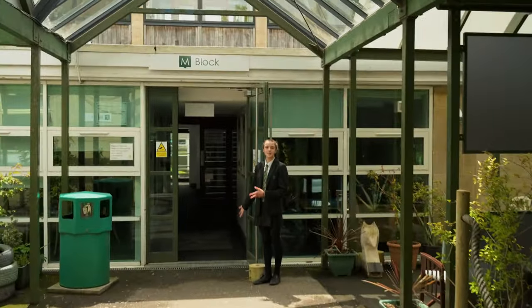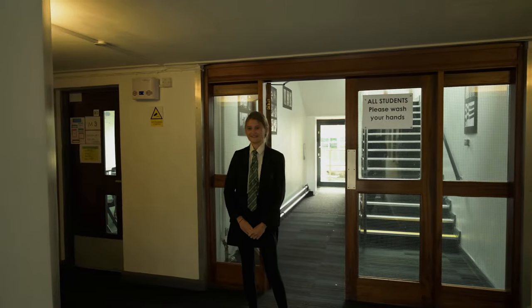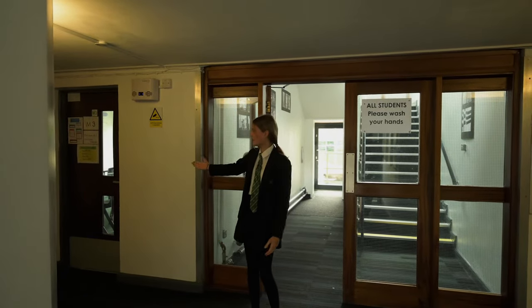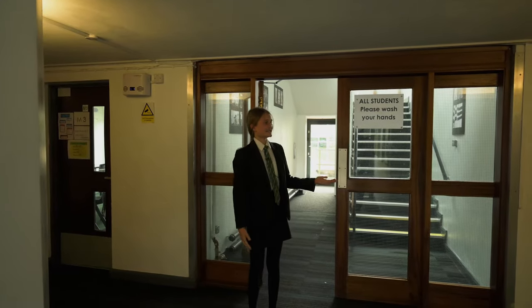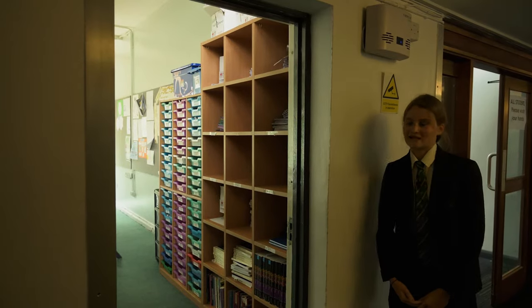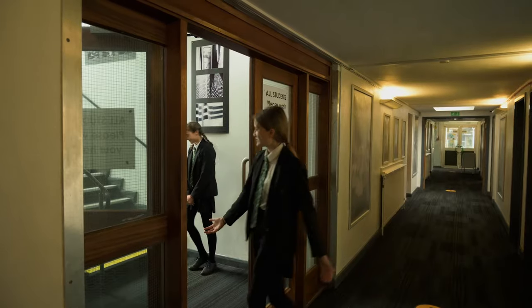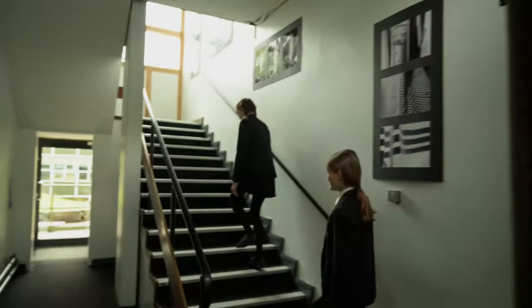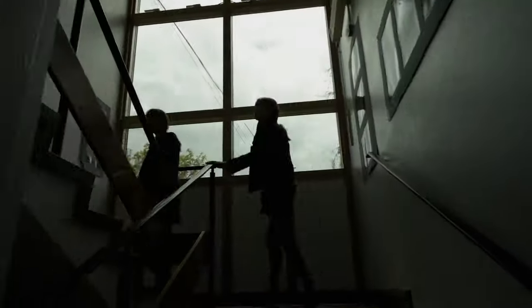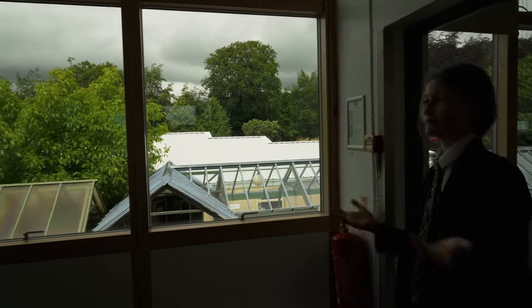This is the student entrance into M Block, and here's Martha. So this is the M Block, and down here we have the languages classrooms, and down here we have the AEN and the house hub, which I will tell you more about in a minute. This is one of the language classrooms. I am taking Spanish for GCSEs, and it's muy bien. So coming up here, we have the computer science classrooms. And we have one either side, and some more down there.